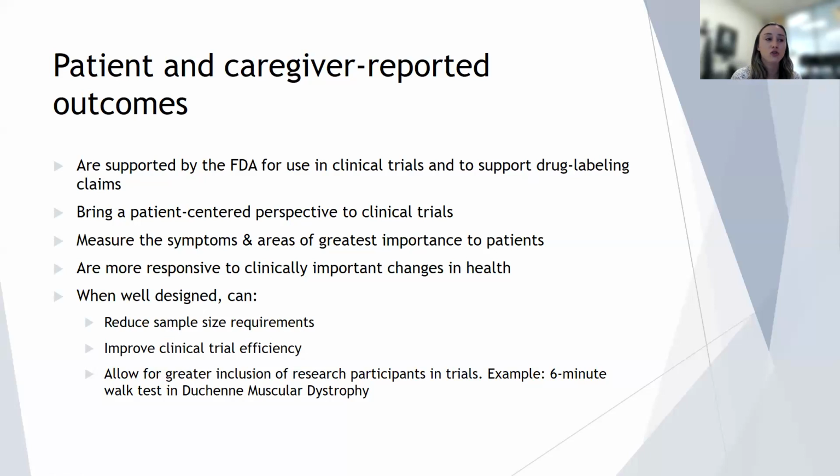These types of outcome measures, when they're designed properly, are supported by the FDA for use in clinical trials and even in support of drug labeling claims. The patient and caregiver reported outcome measures that are developed by our group are designed to measure the symptoms and areas of health that are most important to participants and also pick up on small but clinically important changes in health. So for example, in a longitudinal study, when these questionnaires are administered at different time points, they are designed to pick up on clinically meaningful change.